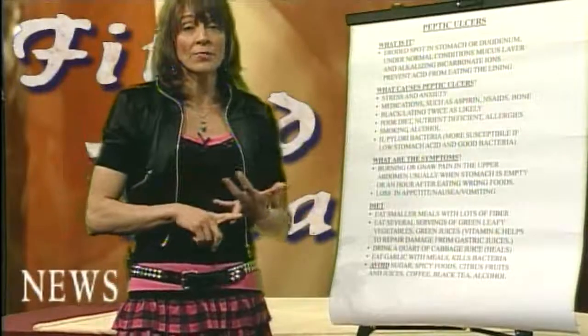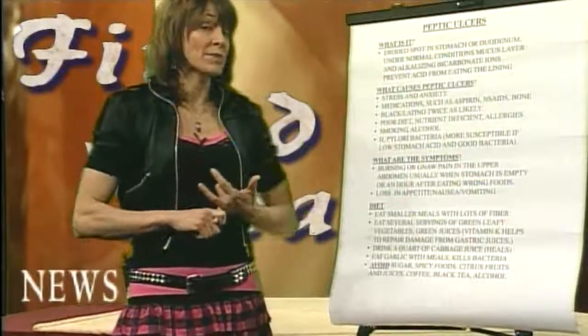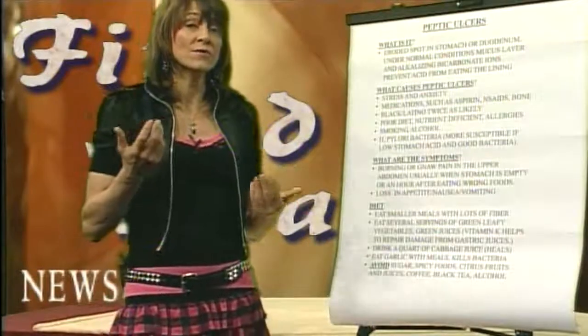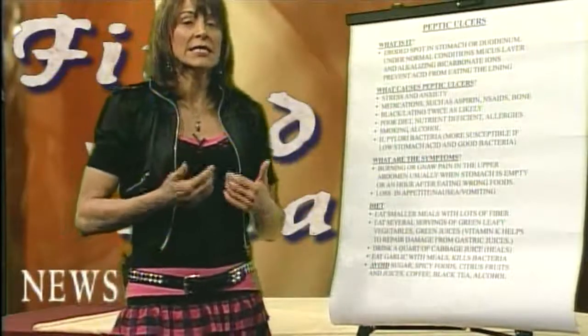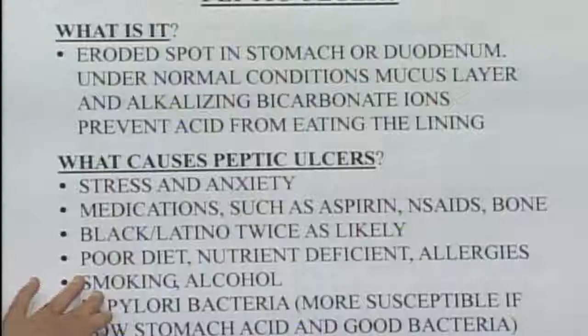Black and Latino populations are twice as likely to develop peptic ulcers, and we don't know exactly all the reasons why, but apparently it's the types of foods that the genetics have been able to utilize and absorb. When you put them on a standard American diet, it seems to cause a problem with increased ulcer rates.